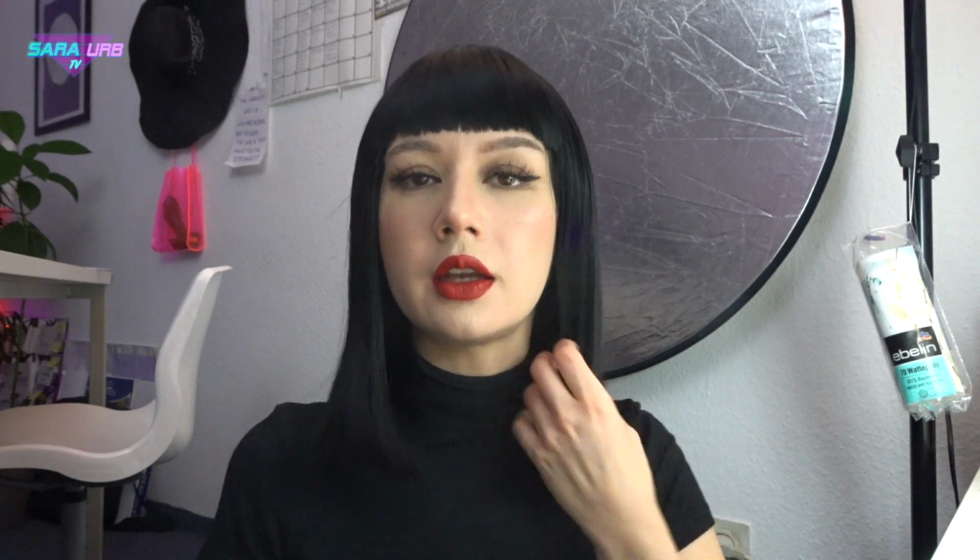I'm actually super enjoying changing my appearance so differently. And I also like this wig. It's so cute, it's so easy to wear, it's super comfy, and it's also easy to style and to cut. You should definitely try it out.